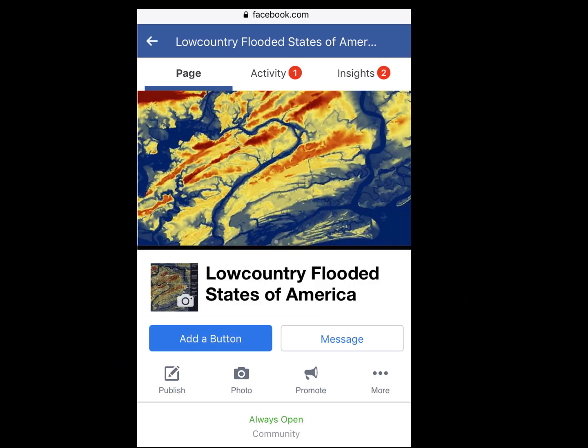So to help move this process along, we've started a new Facebook page called the Low Country Flooded States of America. We invite you to leave comments at this page. We will post the latest information. We will post this talk, and we will post many other pieces of information on this webpage.